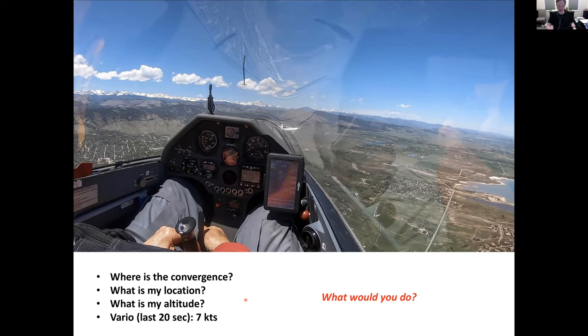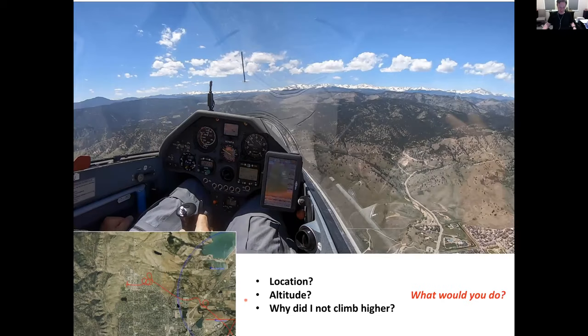And as soon as I released, I regretted that I released. Here I released. So you can see I made a turn, and I really couldn't climb. So then I flew over here to North Boulder. North Boulder tends to be an area that has reasonably good lift. So I tried it and I got a little bit of climb.